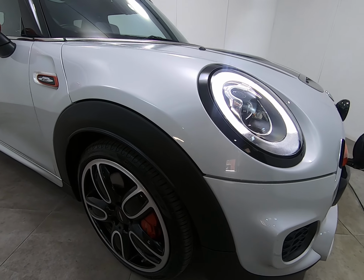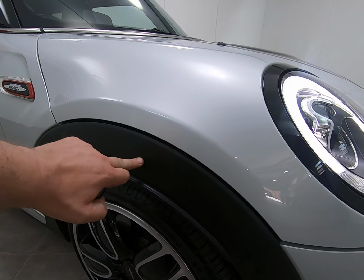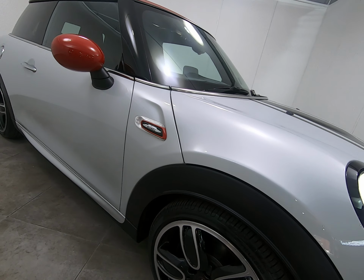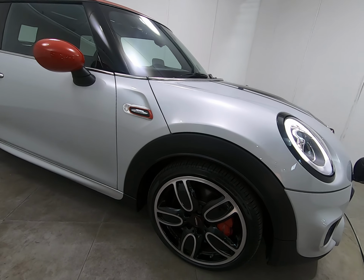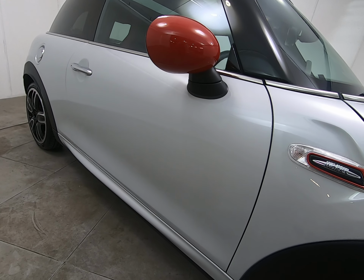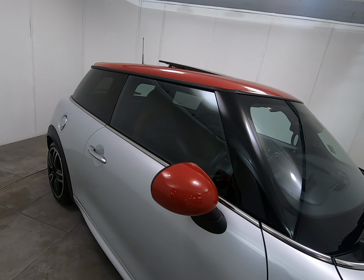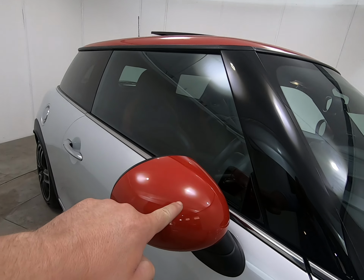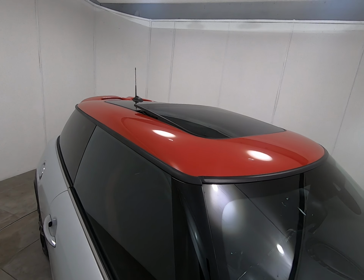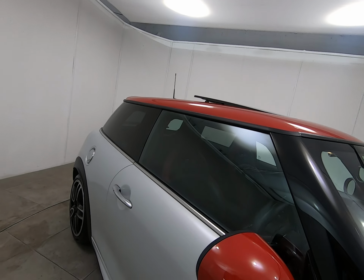There's absolutely nothing negative to point out on the driver's front wing. That does include the plastic arch, free from any scuffs or marks. Moving on to the driver's door, exactly the same, can't see any scratches, chips, etc. Car has the contrast red roof and mirror covers, both of those mirror covers free from any scuffs or marks. As I said, phenomenal specification. The car has the electric panoramic sunroof.